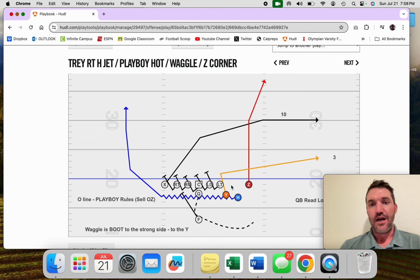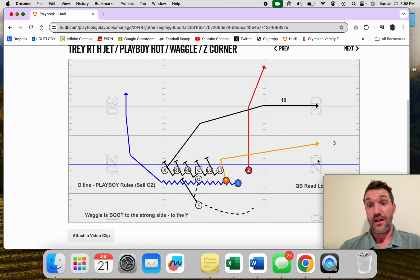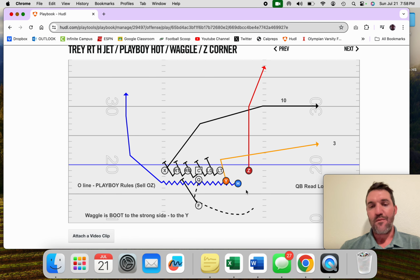The routes change up. The Z, which we would tag here as a corner. Now the X runs the intermediate over route, and the Y runs a push out. So he's going to sell run for 2 hard steps, and he's going to run a shoot route. Again, quarterback, read it low to high, 1, 2 to 3.